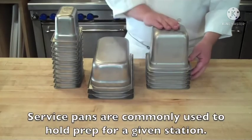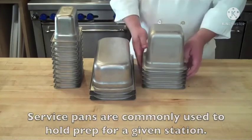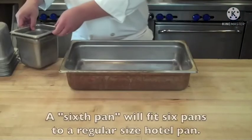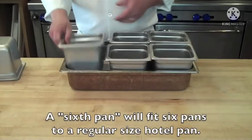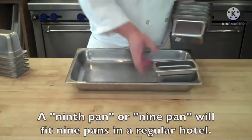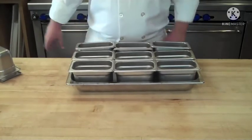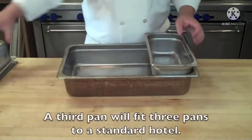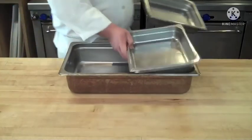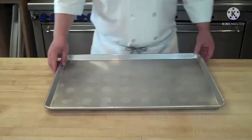Now we also have service pans, also called mise en place pans, because this is where your mise en place will go, all your prep for your line. And they come in the 2-inch, 4-inch, and 6-inch depth. Here we have a 6th pan, and it's called a 6th pan because you can fit 6 into a hotel pan. The same with the 9th pan, because you can fit 9 9th pans into a hotel pan. And obviously, same thing goes with a 3rd pan, called a 3rd pan because you can fit 3 into a hotel pan. Now, there are also half hotel pans, which are simply half the size of a hotel pan, still coming in a 2-inch, 4-inch, and 6-inch depth.